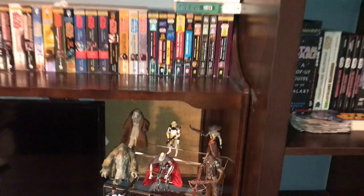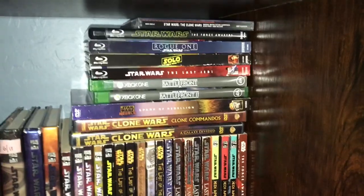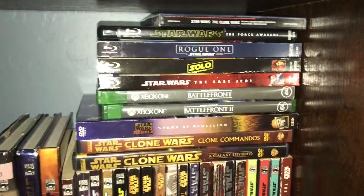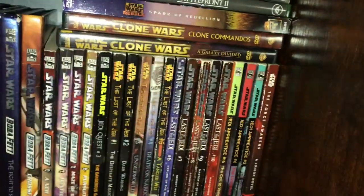Also, check out this display I just set up. I really like it. Moving on to the actual books, we're going to start over here on the far right. I have Star Wars The Clone Wars movie, Star Wars The Force Awakens, I have Rogue One, Solo, Last Jedi, even though I didn't like the movie. Boring! Onto the actual books.